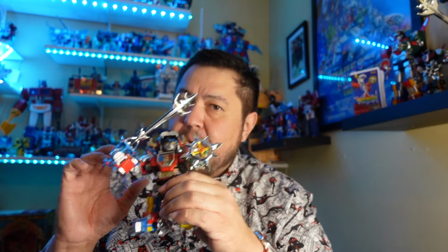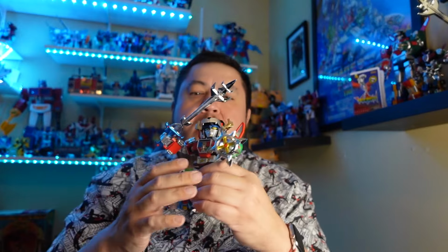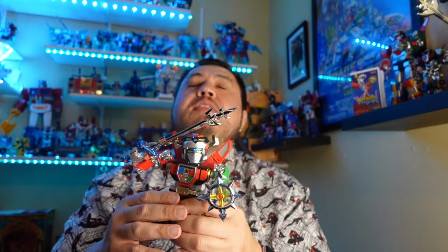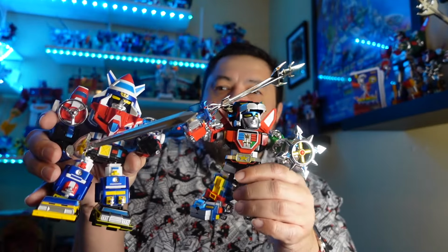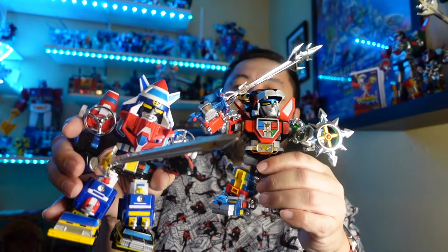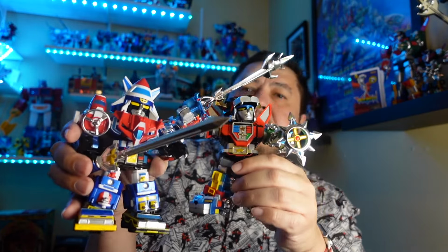So, as you know, I don't buy things at normal price. I try to wait till they go on sale. But this guy, he was too good to pass up. I really needed him. I love you. So this was great. He goes along with my Vehicle Force. So I got both the little dwarf type chibi style Voltrons here, and they are freaking amazing. And that's all I got to say about that.